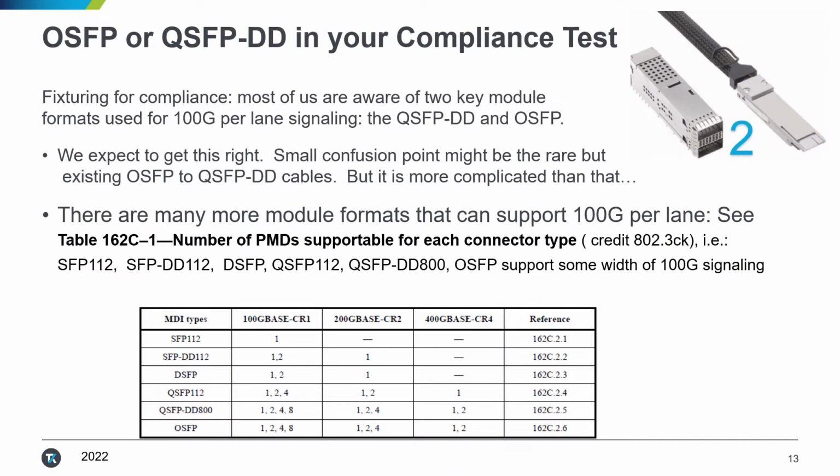So let's consider a very common case. We are all aware, or most of us are aware, of two key module formats used for 100G signaling: the QSFP-DD and OSFP. Both of these are effectively modified older versions for lower speed signaling. We expect that when we are fixturing for test, we will select the appropriate fixture for either of those two formats. But if you are looking at a 100G signaling test, you might actually find other formats for devices.